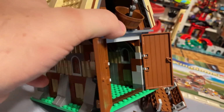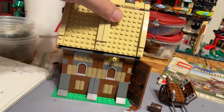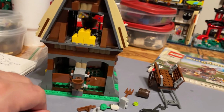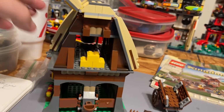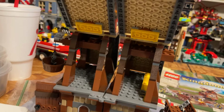They did a little bit of interior work, not much. And you got the, on the back side, you got the stalls. So you could always add more horses to it. And the early hay. And then this comes out. I mean, so a lot of playability with this.